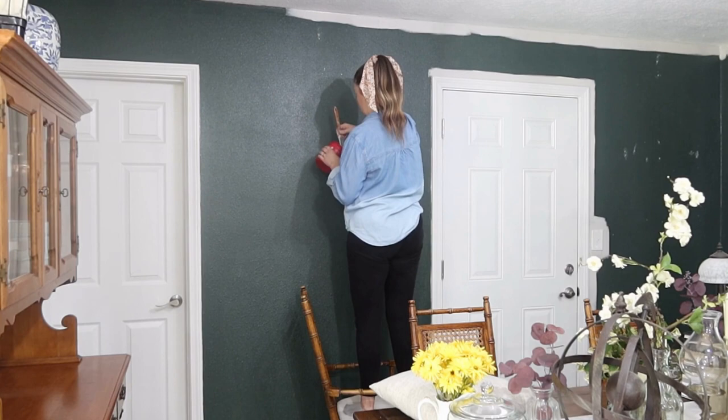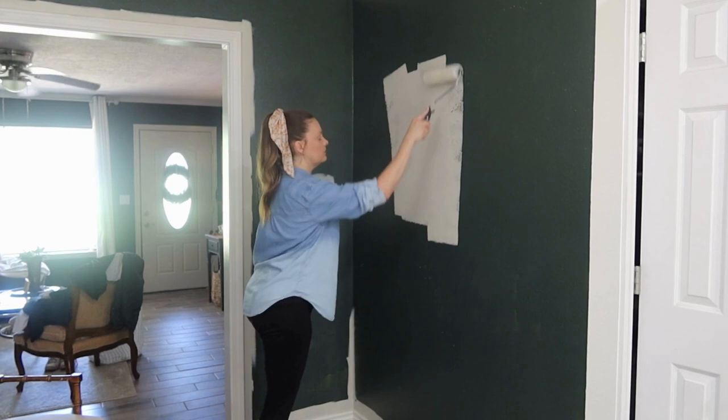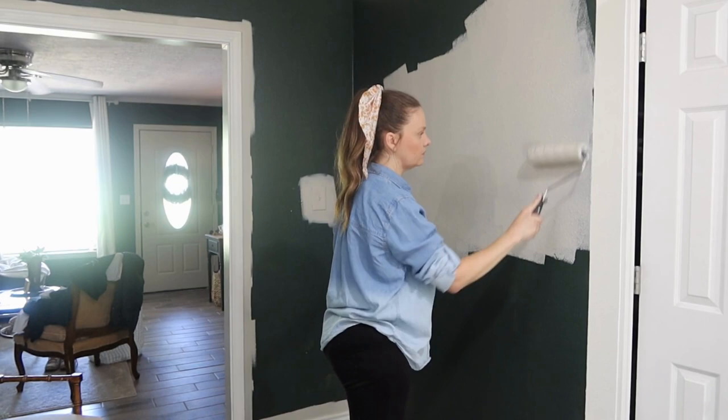I chose Edgecombe Gray by Benjamin Moore for the walls in the dining room because it is the color that I used on the board and batten and antique mantle in the living room. Since these rooms are open to each other, I wanted them to flow very effortlessly. I love this color because it is such a pretty, creamy, neutral color. It gives a warmth and coziness to the room, but still feels light and airy.